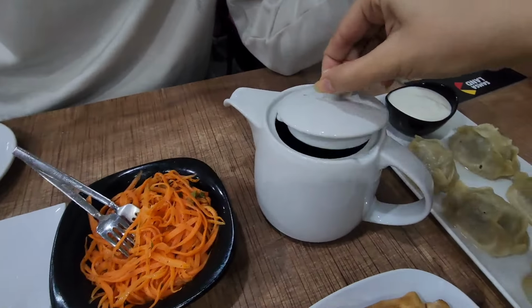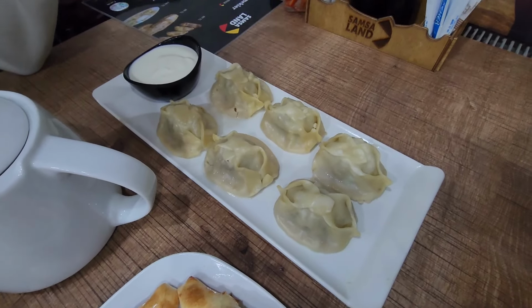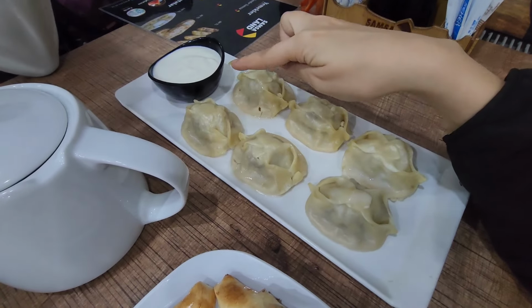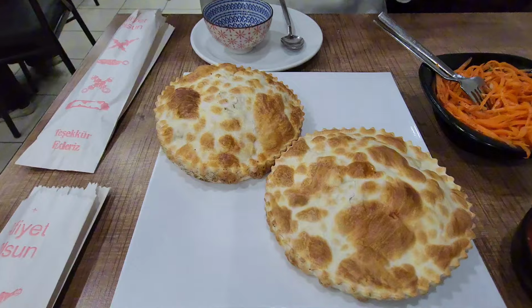And this is, Mary told me this is the Turkish style dumpling. Yeah, so good, it smells so nice. It's served with yogurt and this spicy sauce. Spicy, yeah. It's spicy.